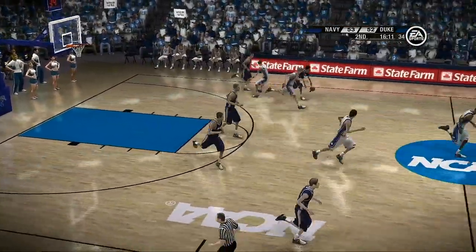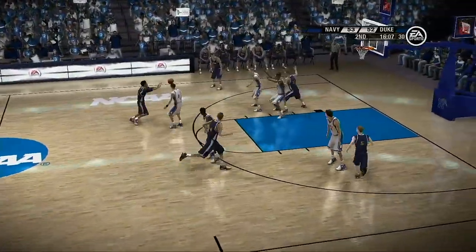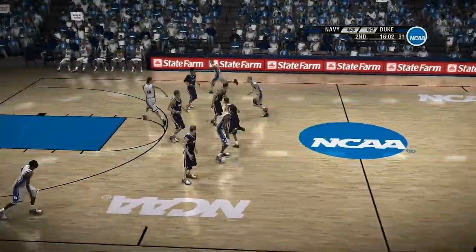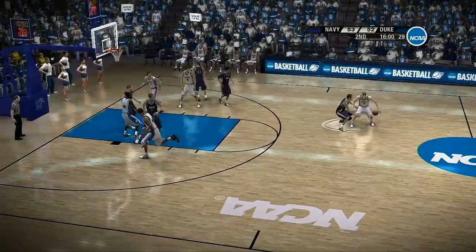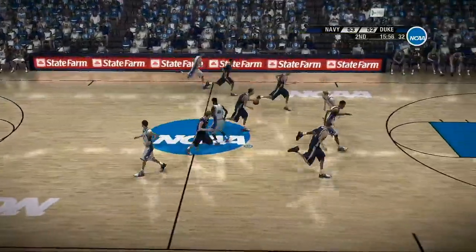Here's a block from behind. My man was on a mission. I think he's doing a nice job defensively fronting him. Well, the key is to really beat him to the spot, get help from the help side, and really do a great job seeing ball and man. Picked off.